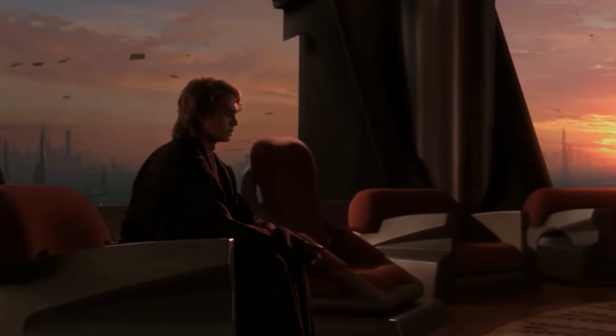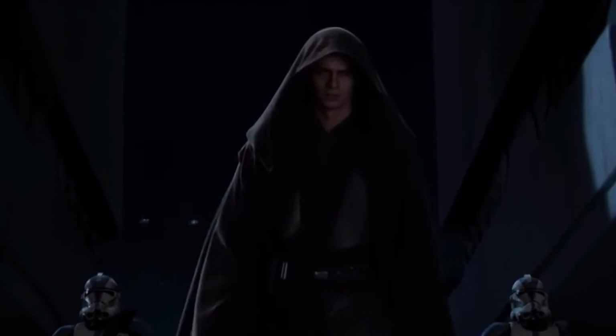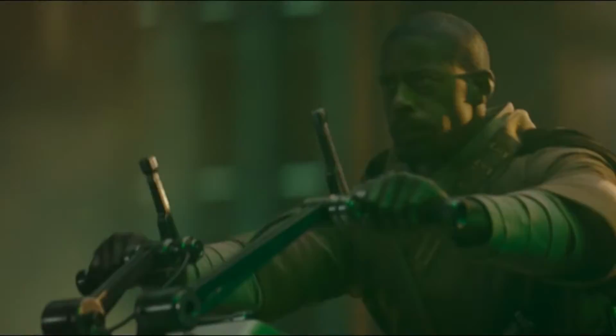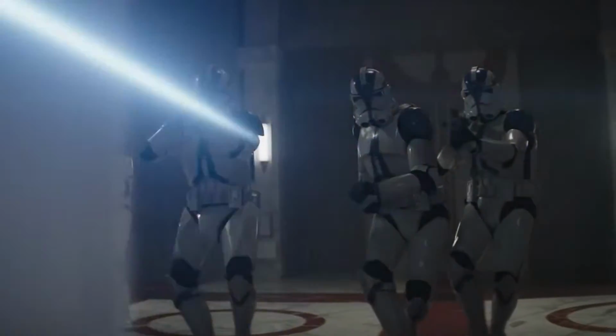We get to see a different perspective of what happened with Anakin Skywalker. Though we don't see the iconic Sith Lord, Anakin Skywalker was definitely going on a rampage during this moment. We see an extended version of the flashback from The Book of Boba Fett, where Grogu is reliving being saved by the Jedi.